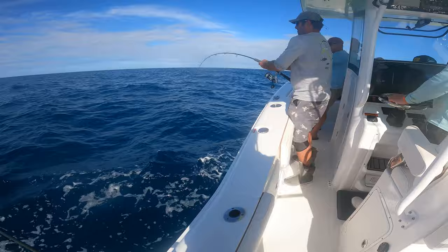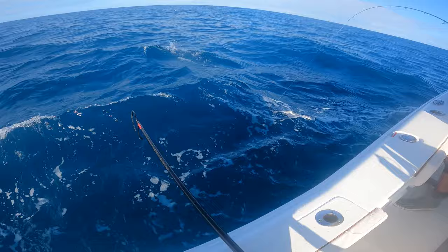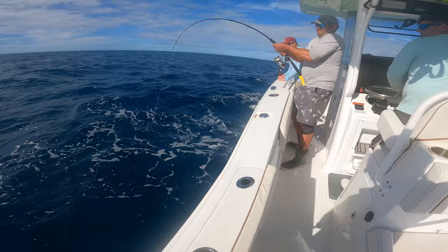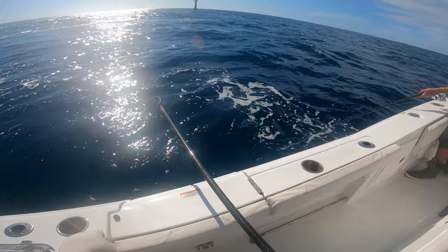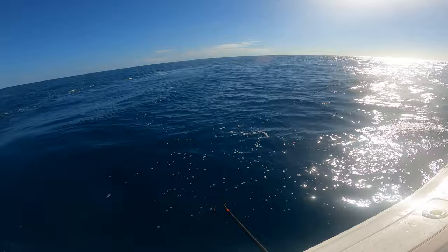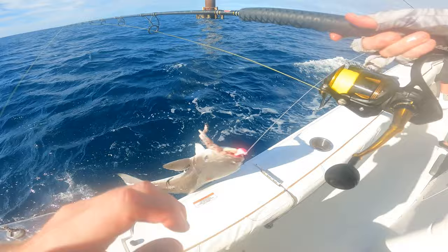And we've only seen cobia here. That's the only fish that's been at this spot. Just throw it in neutral. Really? We gonna see this thing or what? Yeah, straight down is kind of sharky. You want me to take over? No.